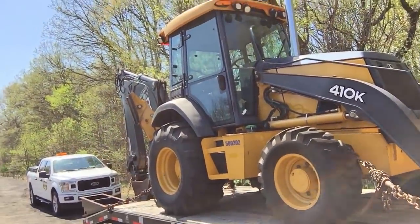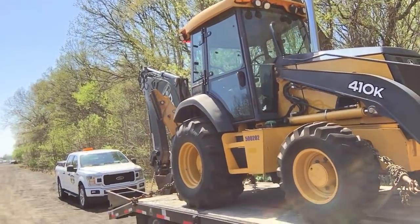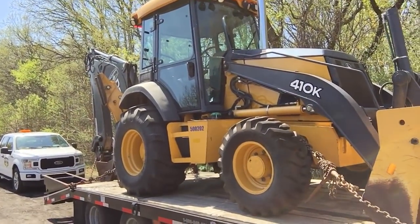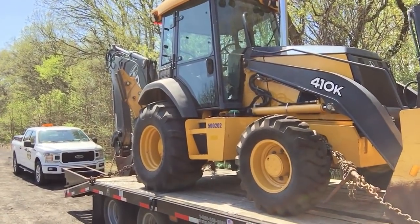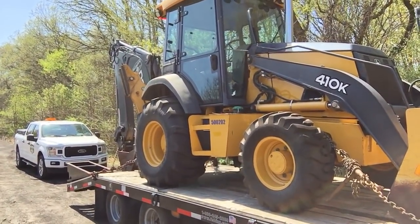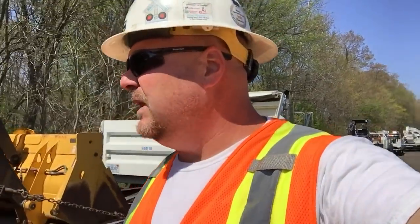We take extremely good care of our equipment, as you can see. They always stay very well maintained, properly operated, and clean. That's kind of the name of the game. Treat it like you're making payments on it, and you'll never hear anything from the superiors, right?